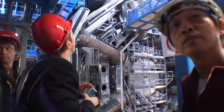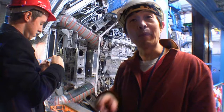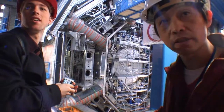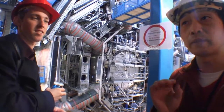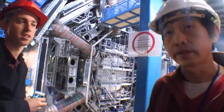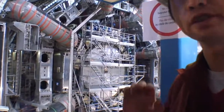So you're cooling down to the absolute minimum. Not quite, this is liquid helium temperature. It's 4.5 Kelvin, not absolute zero. Yes, okay. Very close. Yes, absolute zero is minus 273. So this is minus 269, coming into a superconducting state. Yes, yes. Because at that temperature it is almost a superconductor. There is no resistance. Yeah.